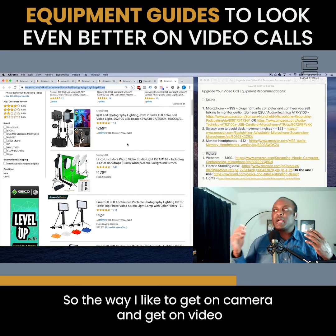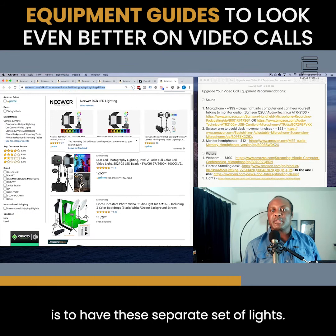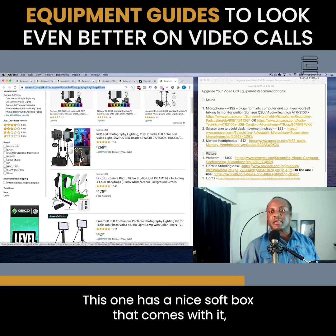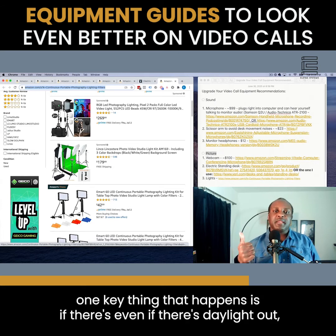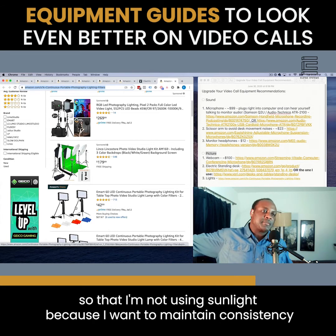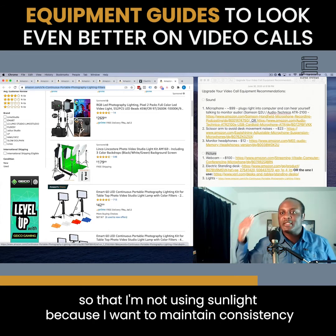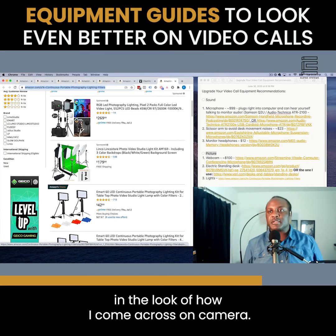So the way I like to get on camera and get on video is to have these separate set of lights. This one has a nice soft box that comes with it, or you can just get these simple ones to sit on the table. One key thing that happens is even if there's daylight out, even if it's daytime outside, I'll still have these curtains drawn so that I'm not using sunlight, because I want to maintain consistency in the look of how I come across on camera.